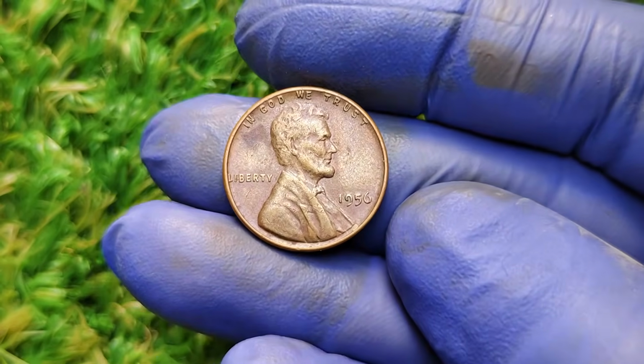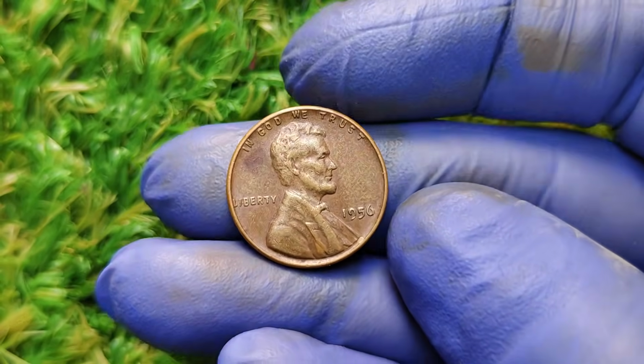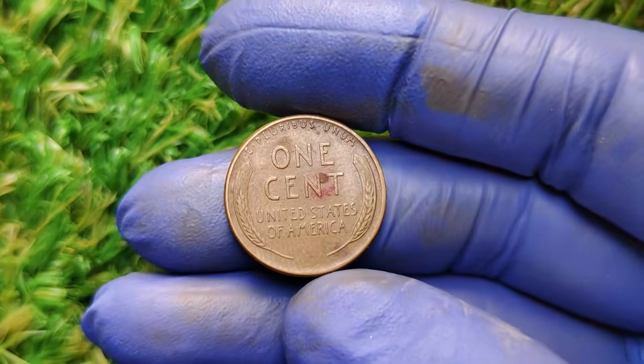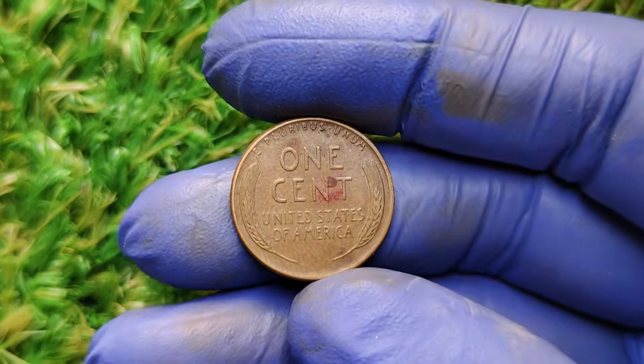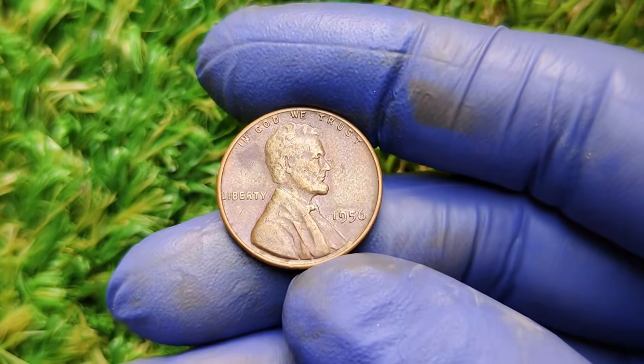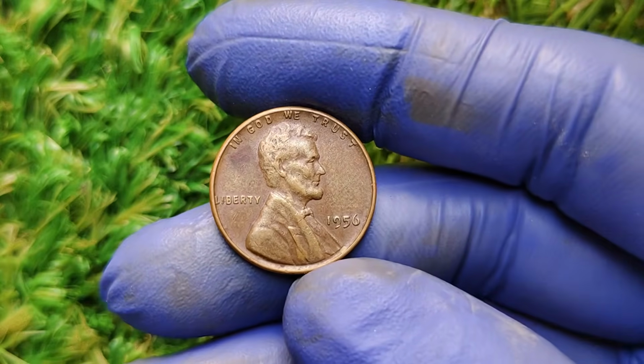This is the tale of the United States of America 1956 no-mint mark Lincoln 1-cent wheat penny, a coin that has surprised collectors, puzzled new hobbyists, and made its mark in the world of numismatics for its beauty, history, and the possibility of high value.